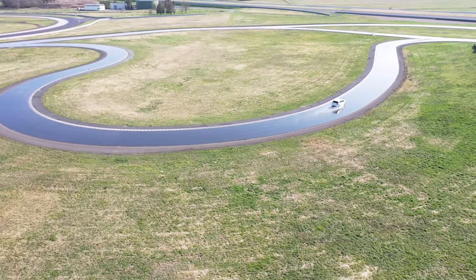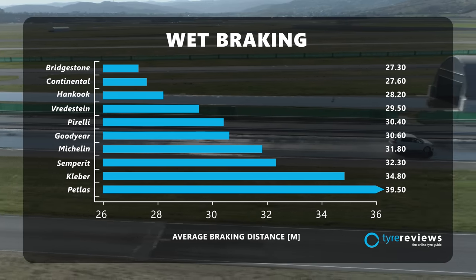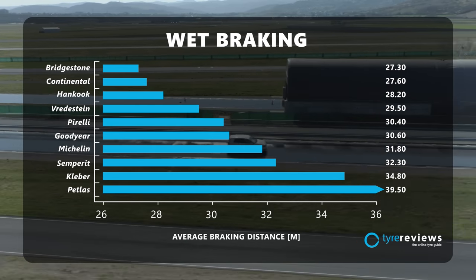This just feels, although the difference in time is small, it is noticeable as a test driver, and you can just feel Bridgestone are doing something different to everyone else with their winter tyre, and it's so impressive in the wet. So great job, Bridgestone. Bridgestone continued to lead in the wet, with Continental and Hankook close behind. The budget Petlas stopped the vehicle over 12 metres longer from just 80 kilometres an hour.